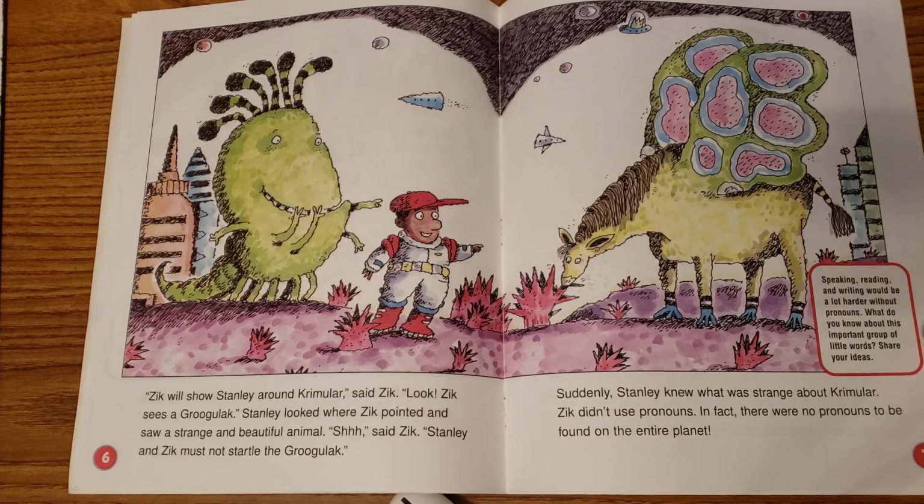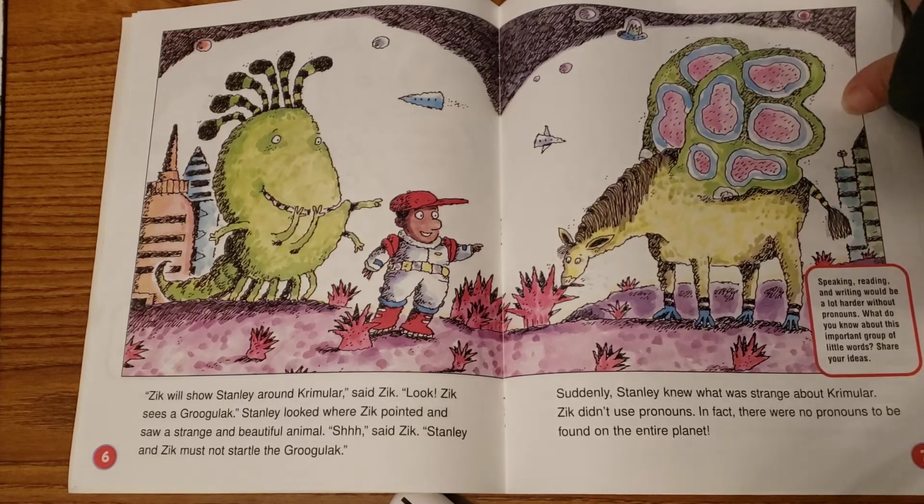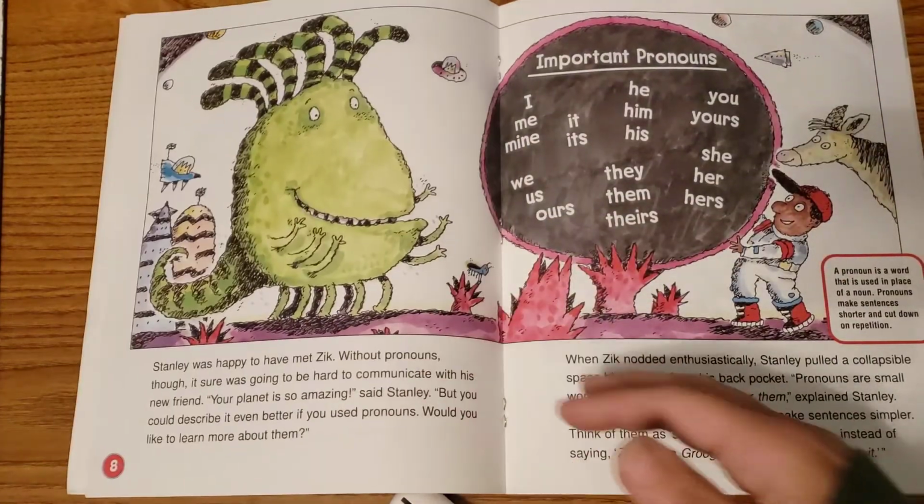It says speaking, reading, and writing would be a lot harder without pronouns. What do we know about the important group of little words? Well, we know that they're shortcut words, and they make it a lot easier for us when we're talking and writing.